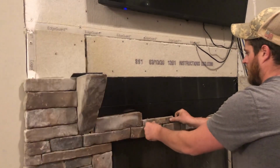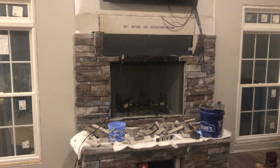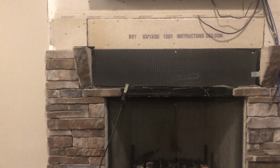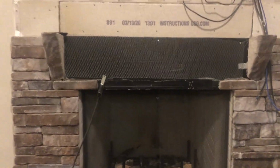Got the piece of concrete board on here. Now we're putting the stone on. Well, that didn't go as planned. So we started to put the stone up on this part where the wire meshing is now, and we knocked all these stones off because that metal part actually moves when you push on it.